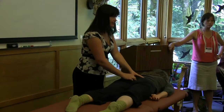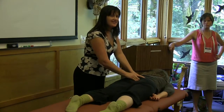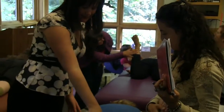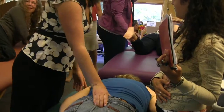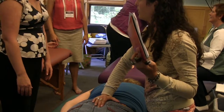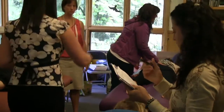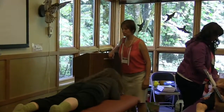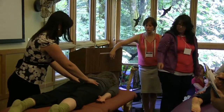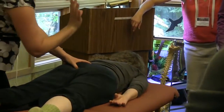Then what you do is you find the tailbone. Does everyone know how to find the tailbone? You just follow the sacrum down. Yeah, the coccyx. So you sink down and find that coccyx, and then you come off to one side or the other. I like to do it with both my thumbs at the same time. Here, the coccyx is right in between, and the imagination is you scoop up.